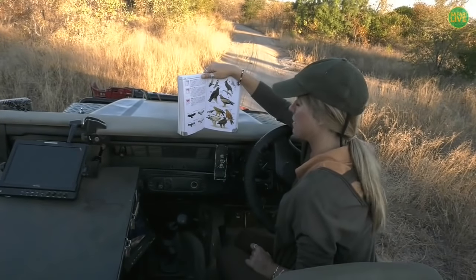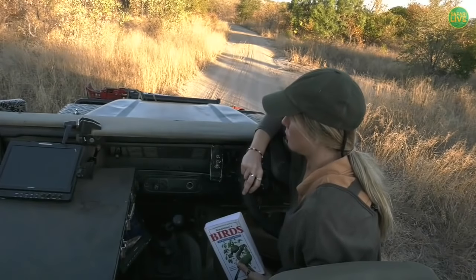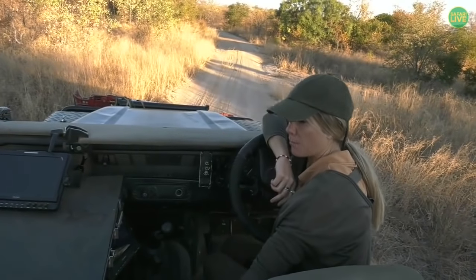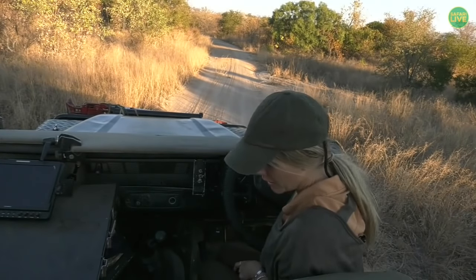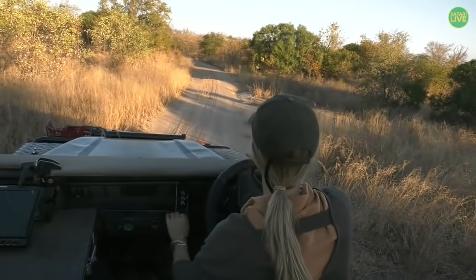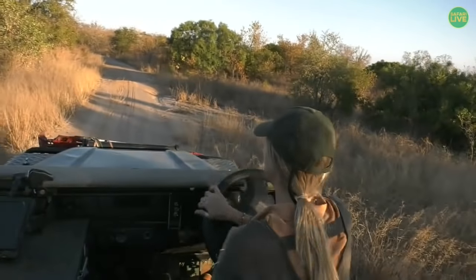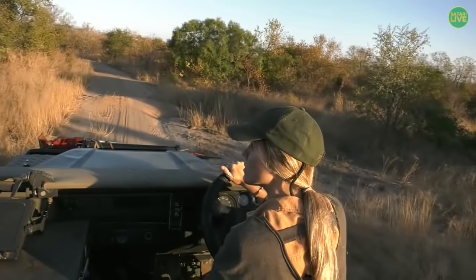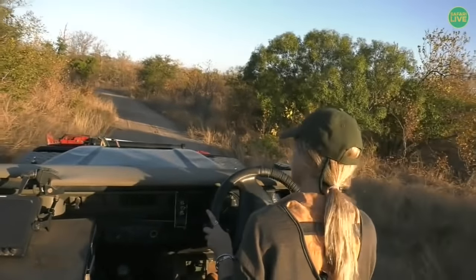Senzo and I were discussing if we drive further around, we might get a better view of that tree. It's possible that we might. We just wanted to capture the moon for you as well, because it's so beautiful. So let's drive ahead and see if, when we come around this corner, we can get a better view of these birds and get a little bit closer to pick out those features. But it definitely is a true eagle.